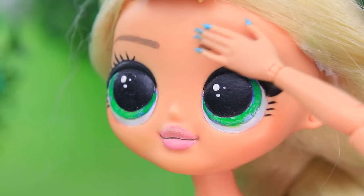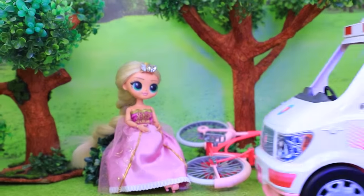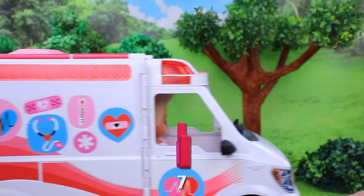Rapunzel is riding a bike. Woohoo! A pebble. Phew, I'm lucky. Oh no! The ambulance is already here. Hello, lie down. We will take you to the hospital. Click like to wish Rapunzel a speedy recovery.